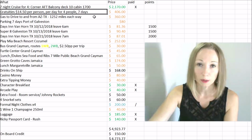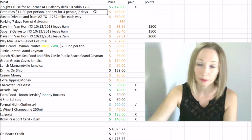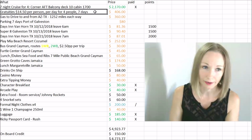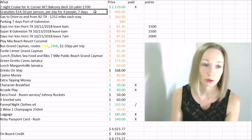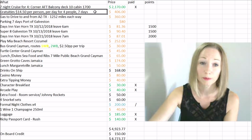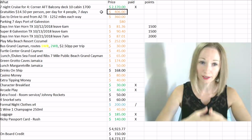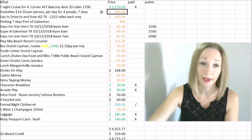Now, another expense that some people may not be aware of when you are going on a cruise is the gratuity, which is paid per day per person, similar to a resort fee if you were staying at a resort on land. This gets split up between several crew members within the ship. Right now it's $14.50 per person per day. So for us, for 4 people, 7 days, that's going to be an extra $406. This is charged to your room or your account while you're on the ship, so you'll be required to pay it at the end of the cruise, or you can choose to prepay it.